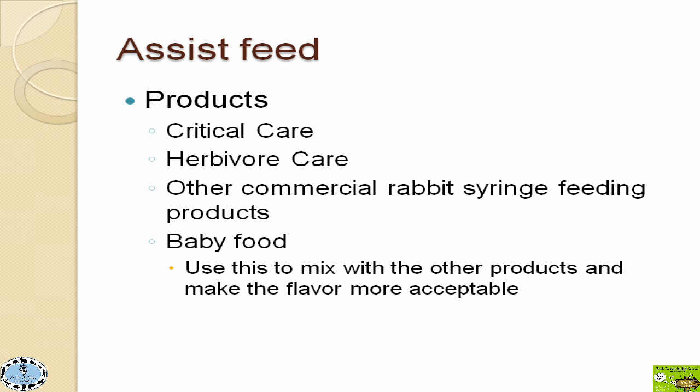There is another company called Supreme, and I think theirs is Timothy hay as well, but they may have a little bit of alfalfa mixed in with theirs. I'd have to actually look at the ingredients on their product.